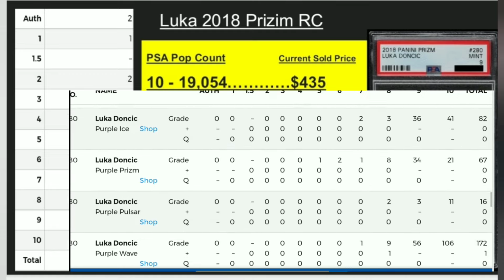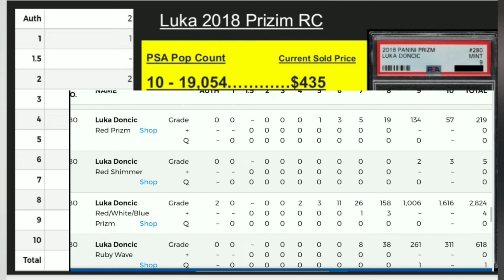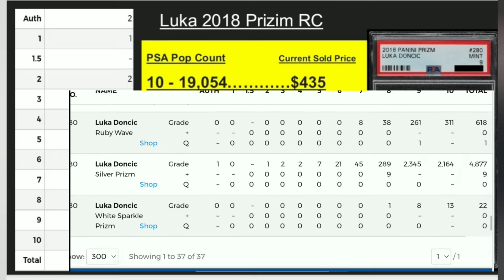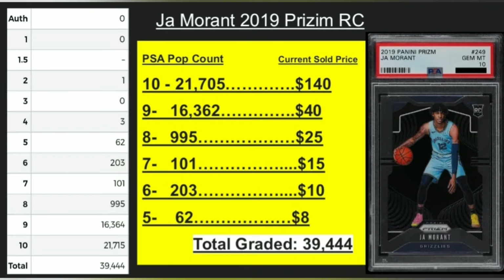And for video's sake, we can't keep going here, but where is that Prism? Here it's going to come up, the silver. So we have the red, white, and blue, over 2,800 copies, and there is silver, still with almost 5,000 copies graded. So you think this is a rare card, and it really isn't. There's over 2,000 graded in a PSA 10.